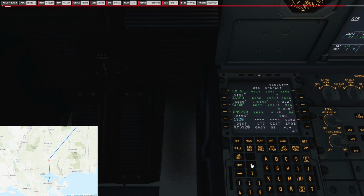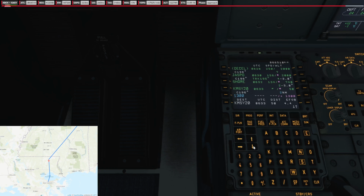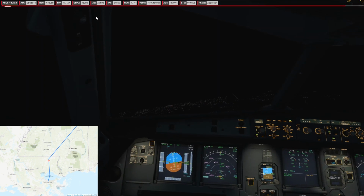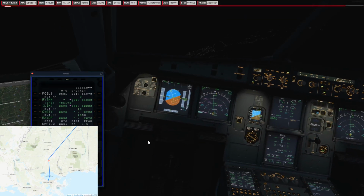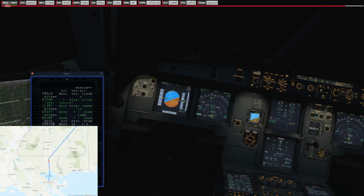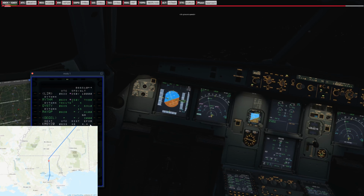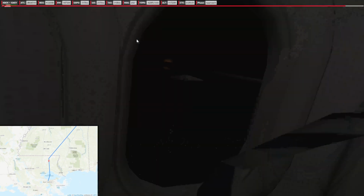So the minimum's changed to 360. By 3 feet. Actually, no, it changed more than that. It was 250 before. Oh, okay, what the flip is it doing? Hang on. We're going direct Rhythm. My plane wants me to turn 180 degrees.